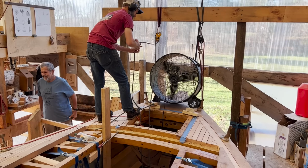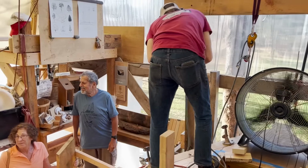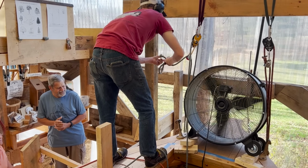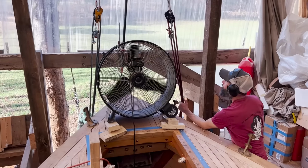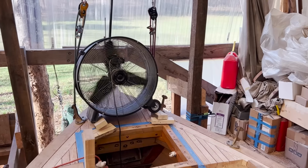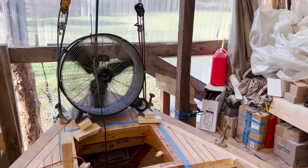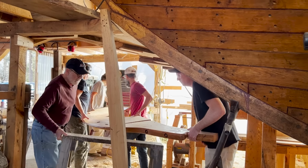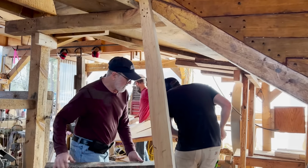How are you? Thanks for coming. Steve's rigging up for, we're gonna kind of lift the rudder into place in a little while. So he's deep in thought, making sure he's got everything all set to keep everyone's head safe. The last I saw was him taking a jigsaw.